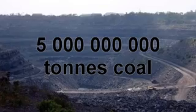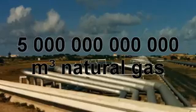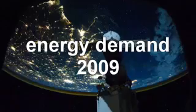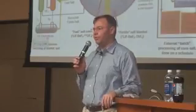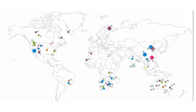In 2007, we used 5 billion tons of coal, 31 billion barrels of oil, and 5 trillion cubic meters of natural gas, along with 65,000 tons of uranium to produce the world's energy. So I have a friend who's trying to start a rare earth mine in Missouri. Jim, how much thorium do you think you'll be pulling up a year? He goes, I think about 5,000 tons. 5,000 tons of thorium would supply the planet with all of its energy for a year. And he goes, there are like a zillion other places on Earth that are just like my mine. It's a nice mine, but it's not unique. It's not like this is the one place on Earth where this is found.